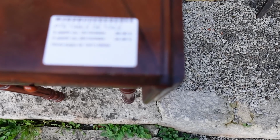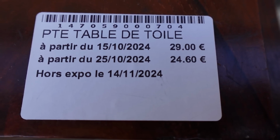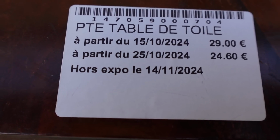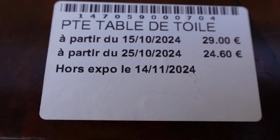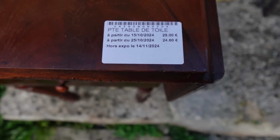Now at that particular brocante we was at, it starts off at the highest price, then as time goes by the price drops. Not sure whether they call that like a Dutch auction, although it wasn't an auction. So it starts off at a price and it goes lower and lower and lower until it's almost for nothing, and then someone buys it and makes more space. So it makes a lot of sense.